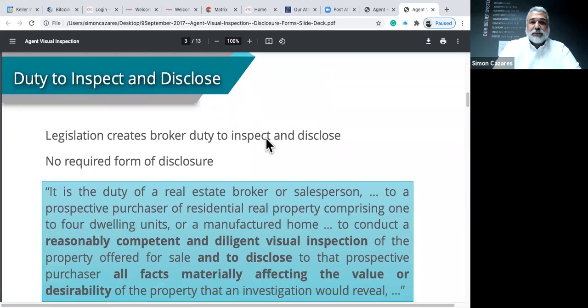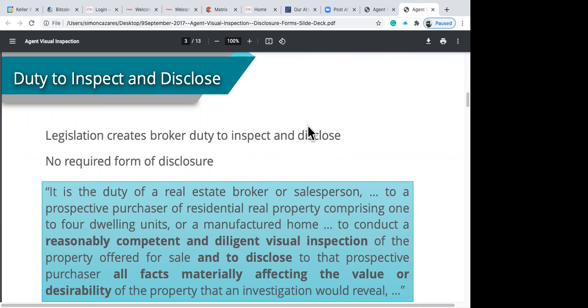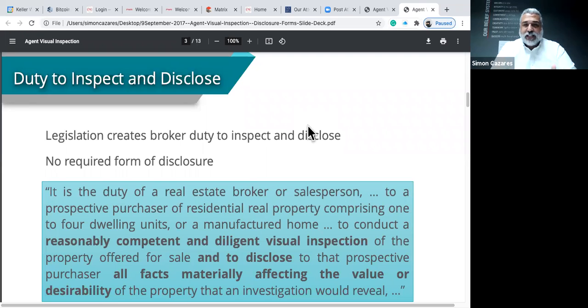So, duty to inspect and disclose. This creates a broker duty to inspect and disclose, right? No required form of disclosure. It is the duty of the real estate broker or salesperson to a prospecting purchaser of real property comprised of a single family residence up to 4 units or manufactured home to conduct what is called a reasonable, competent, and diligent visual inspection. And guess what?